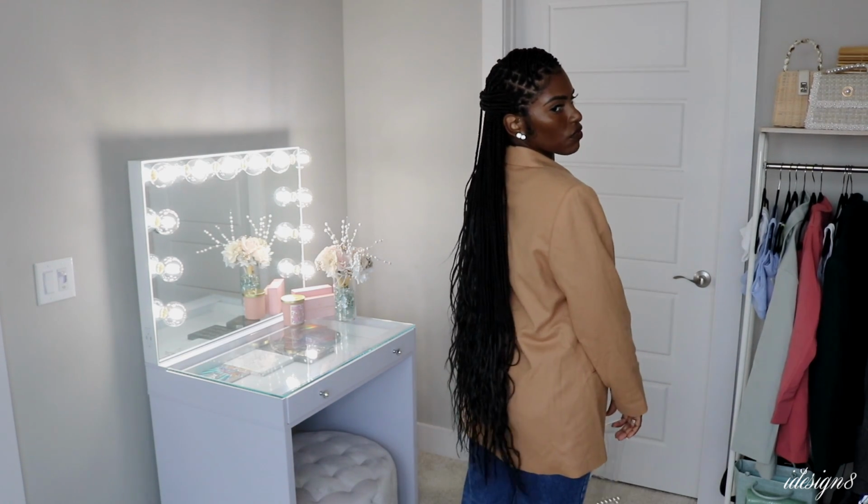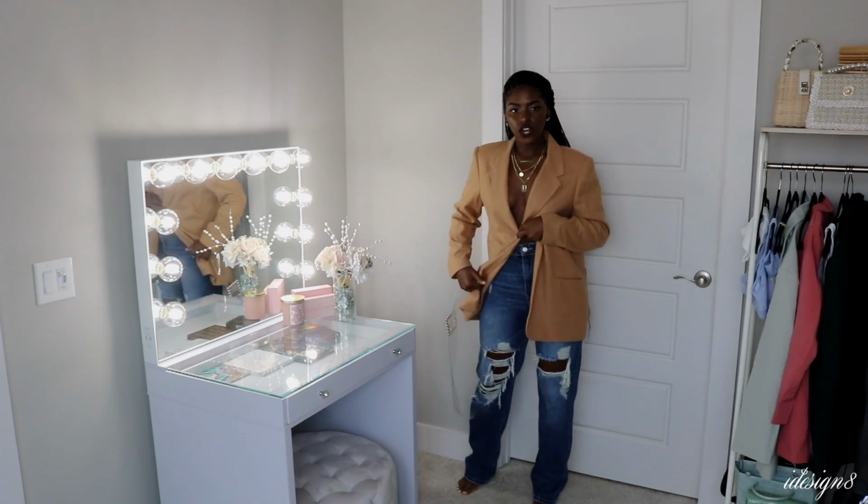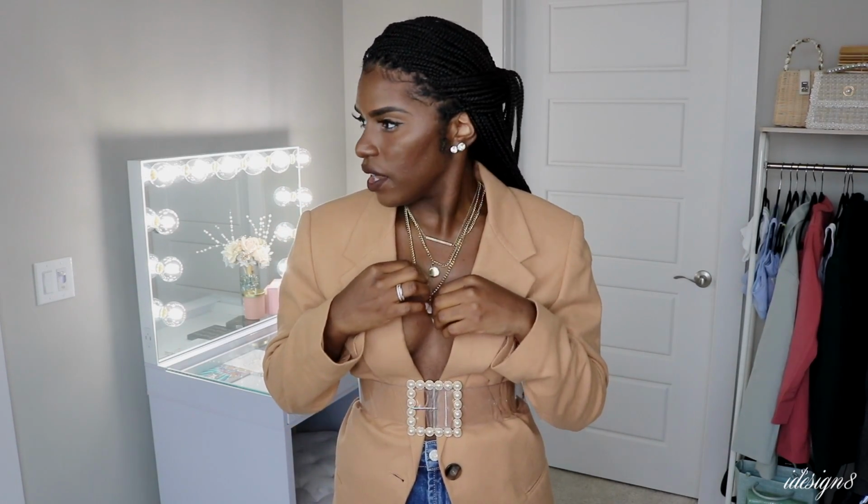Alright you guys, so here is the next look. Again, it's just this oversized blazer that I showed you. You can just see how the blazer looks on me. The same exact jeans as the last one, just in a darker wash. I added some necklaces from my boutique, just a little bit, just to give it a little bit of layer, since we're not doing a crossbody bag with this.